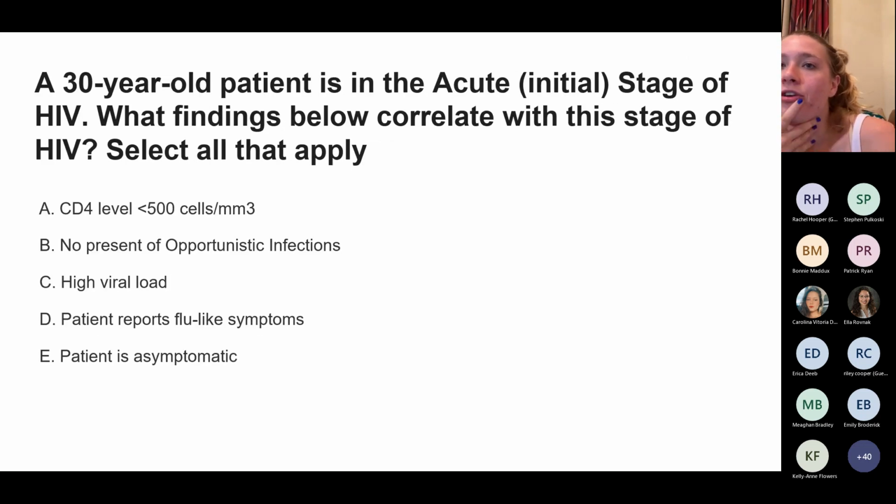A 30-year-old patient is in the acute, also known as the initial stage of HIV. What findings below correlate with this stage of HIV? Select all that apply.